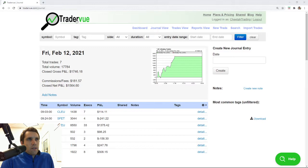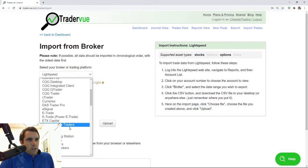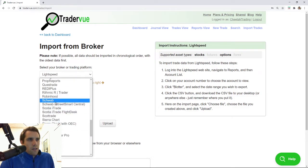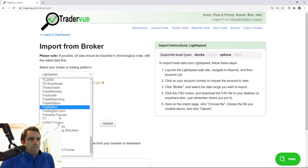You can see TraderView, traderview.com. It's a website where you can import your trades from many brokerages. You see import trades up here in the corner. You just pick your brokerage. They have pretty much all of them. I think Robinhood's there, Schwab, Sterling, TD Ameritrade.